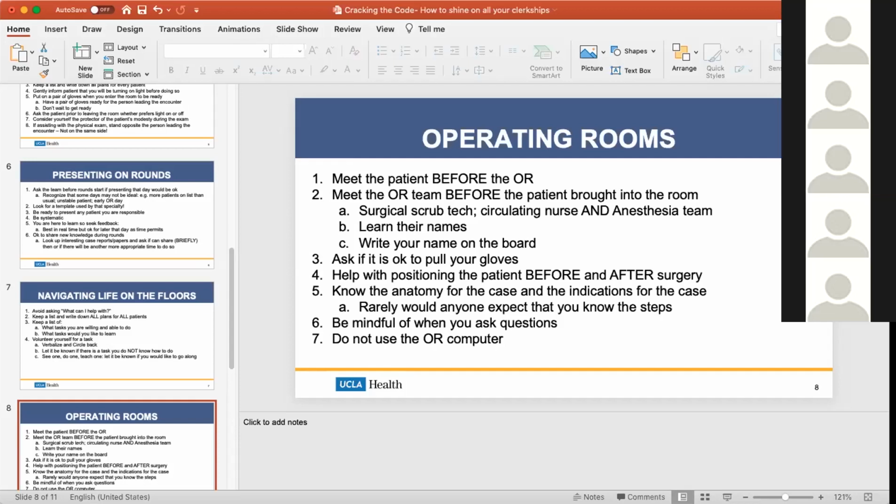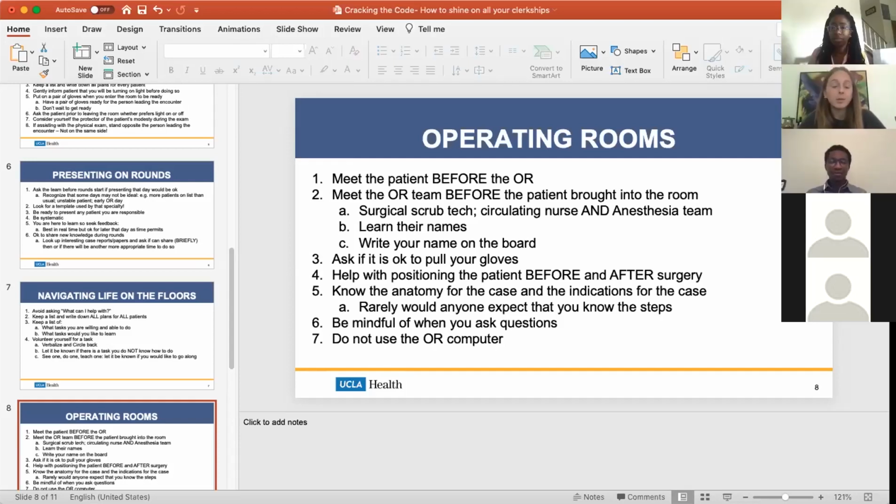In addition to interpersonally knowing them, you want to be really well versed on their medical history, their surgical history, why they're going to the operating room, and what the team plans to do for them that day. And that can be really, really important. Oftentimes attendings will view that as criteria to be allowed into the operating room, is really having read about and known about this patient before going in.